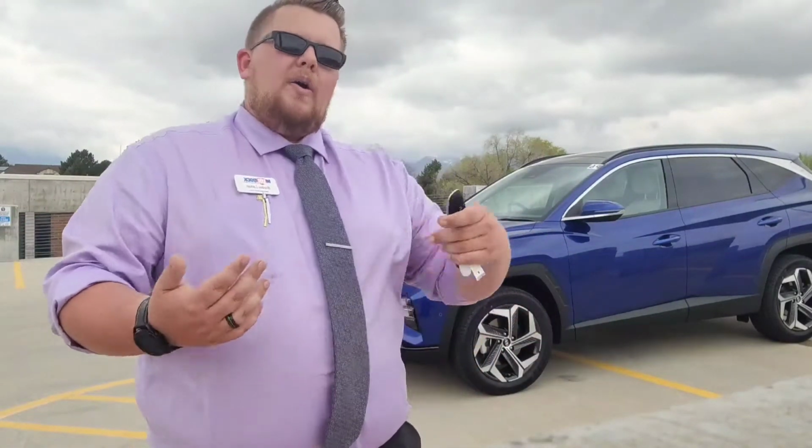I go to Walmart or I go to Costco, some big brand store, and I find that somebody is parked a little bit too close to me. This is a fantastic feature to get out.